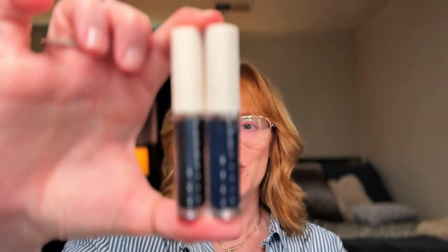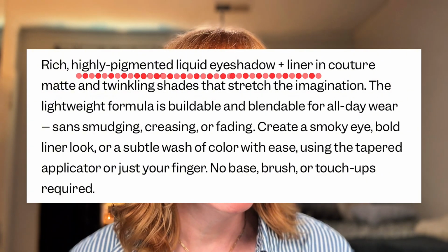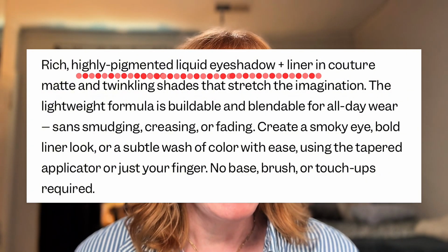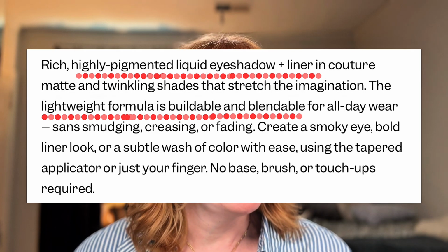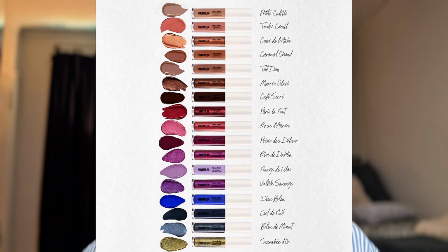You can actually see where I had swatched it earlier and attempted to wipe it away, so clearly it does stain. But before we get into playing with that lip nectar, we are going to actually play with these 2 eye paints. These are Liquid Eyeshadow Liner. They retail for $32, and they are described as a richly pigmented liquid shadow and liner in a lightweight, buildable formula with crease-free all-day wear. There are 8 twinkling shades and 9 matte shades. I got one of each, both from the blue family.